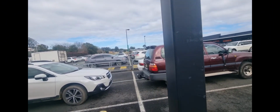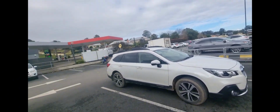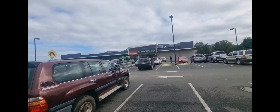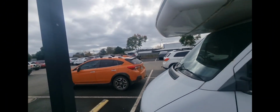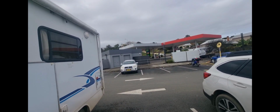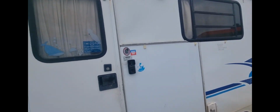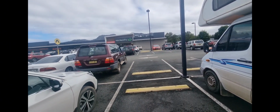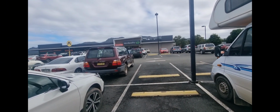So we're just gonna duck in here, and then I think we're gonna get water and fill up the tank, and then head up there in case we stay the night, because there's places up there we might be able to stay. We just don't know how good the phone reception will be, and we don't really want to stay there if there's no phone reception. So we might be back here tonight, we might not.